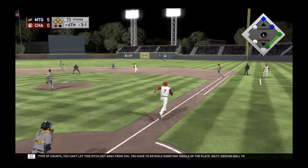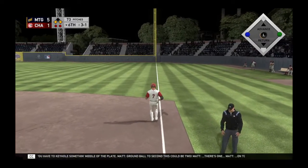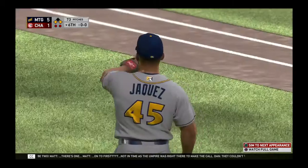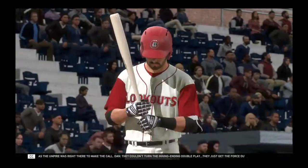Ground ball to second. This could be two. There's one. Out. On to first. Not in time, as the umpire was right there to make the call. They couldn't turn the inning-ending double play. They just get the force out at second, and the runner scores from third.